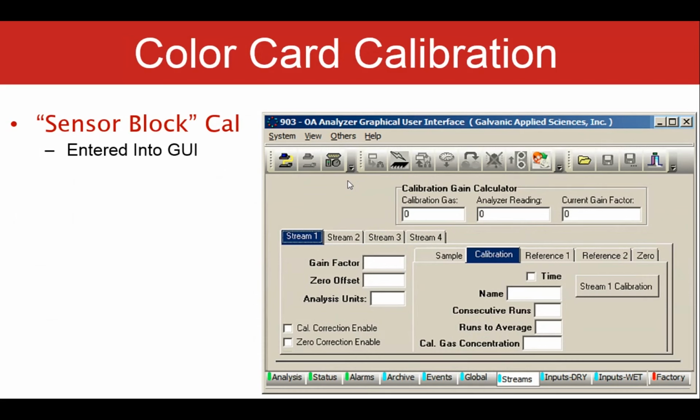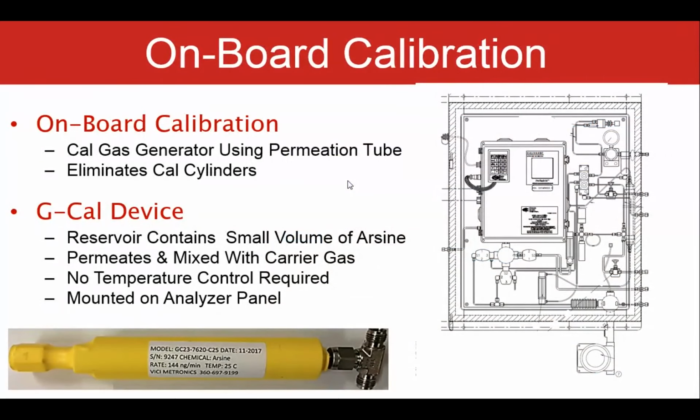It could be used in cases where a calibration standard is either difficult to get or not possible to get. So this color card calibration, basically you stick a colored card in front of the sensor. You allow the analyzer to go through a calibration, and it can adjust its gain factor based on that.